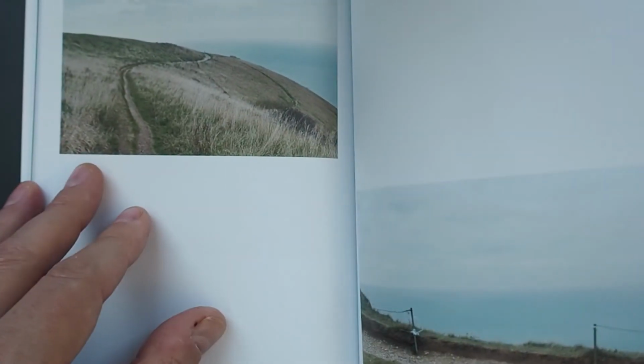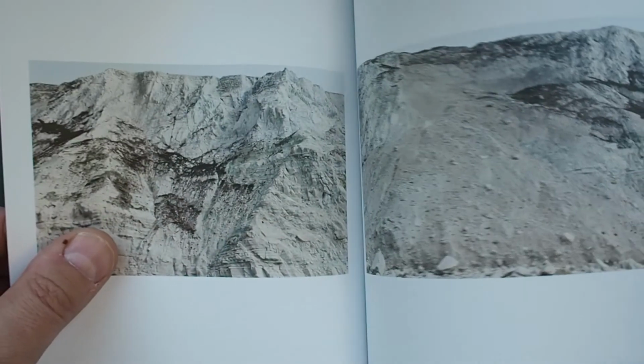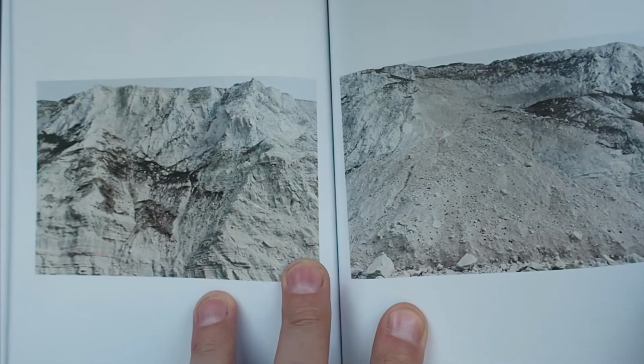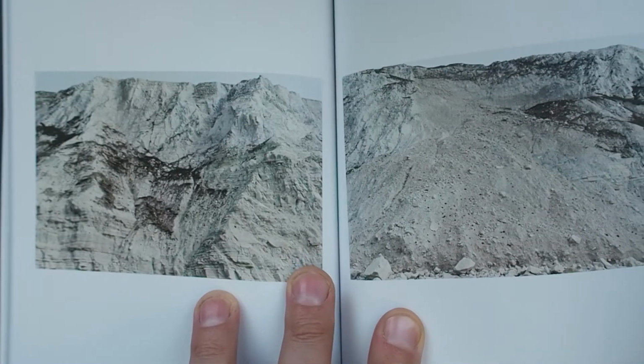And there's a lot of noise in these pictures. So I said at the beginning, look, this place I would associate with being quite silent, and it is. But there's an awful lot going on. And I hope that makes some sense.